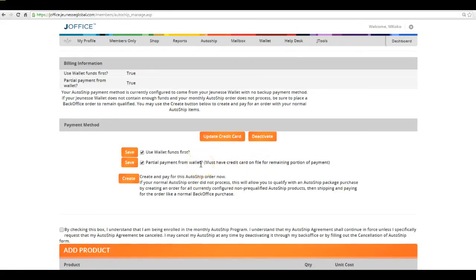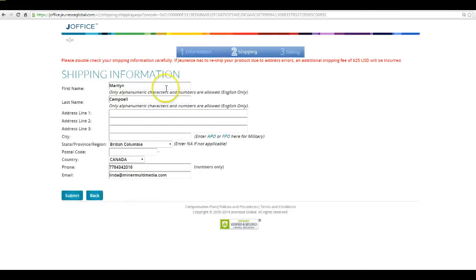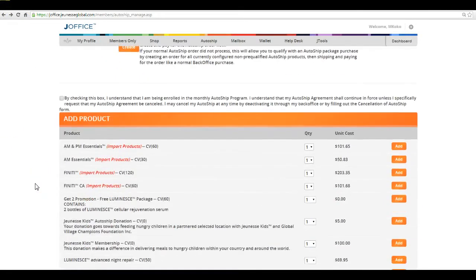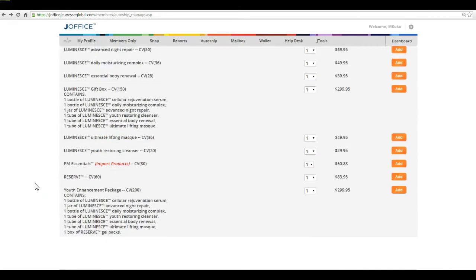Now, if for some reason you have forgotten to set up your Autoship or something has happened, maybe your credit card expired, maybe the expiry date has passed on it, and you've received a notice from the corporation that says your Autoship failed, your points are going to flush within a couple of days, then you would come in here and click on Create. And if you click this button, you will see it's going to take you to the page where you're going to enter your shipping information. And so it looks like you're placing an order, but it really is an Autoship item. So again, you can change your products if you want to.